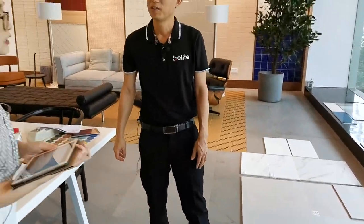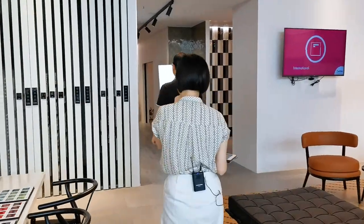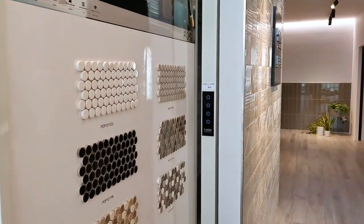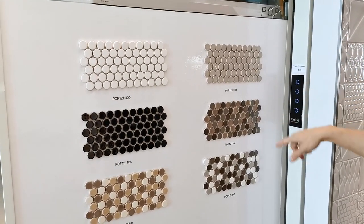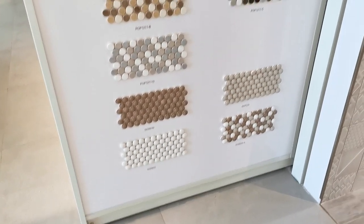Okay, Stephen, I know just now you mentioned you also make some mosaic products, right? Yes. Can you show us? Okay, this way, please. This is the purple mosaic. It's round. We have different colors. We can mix some colors. Here is the traditional mosaic.